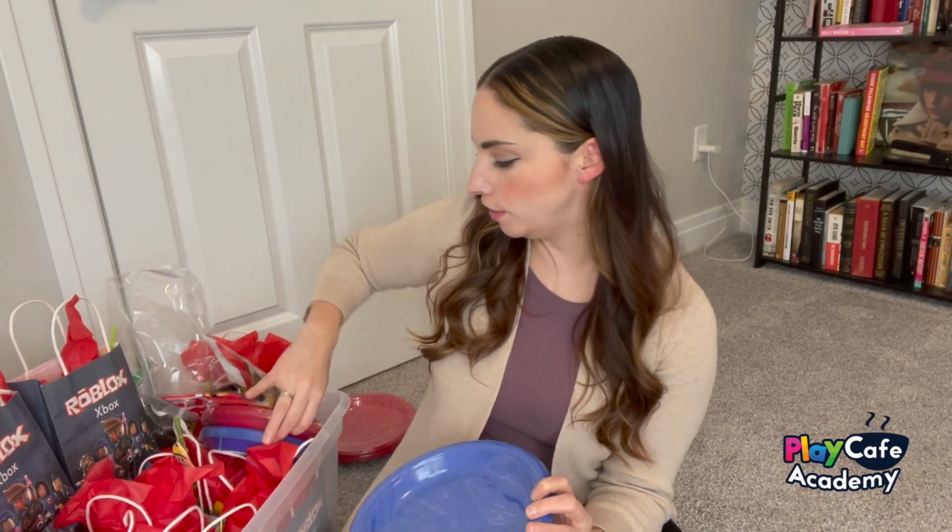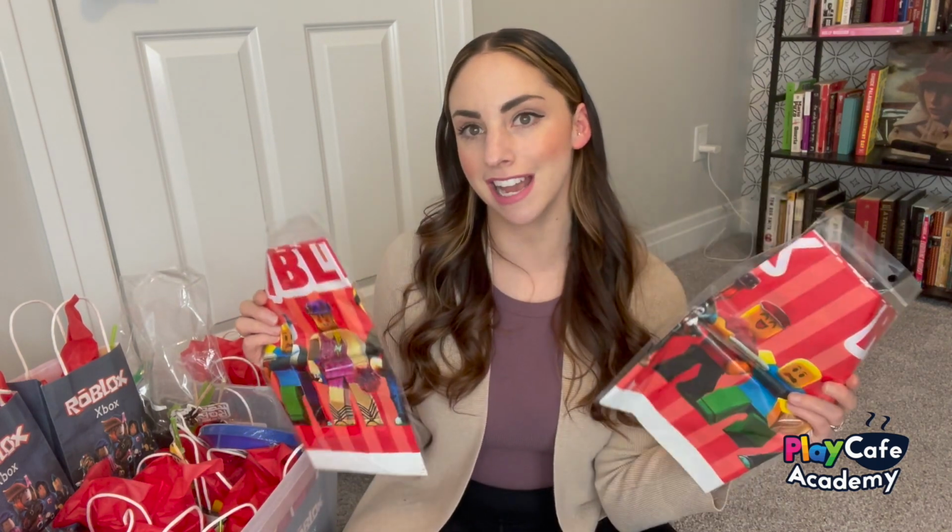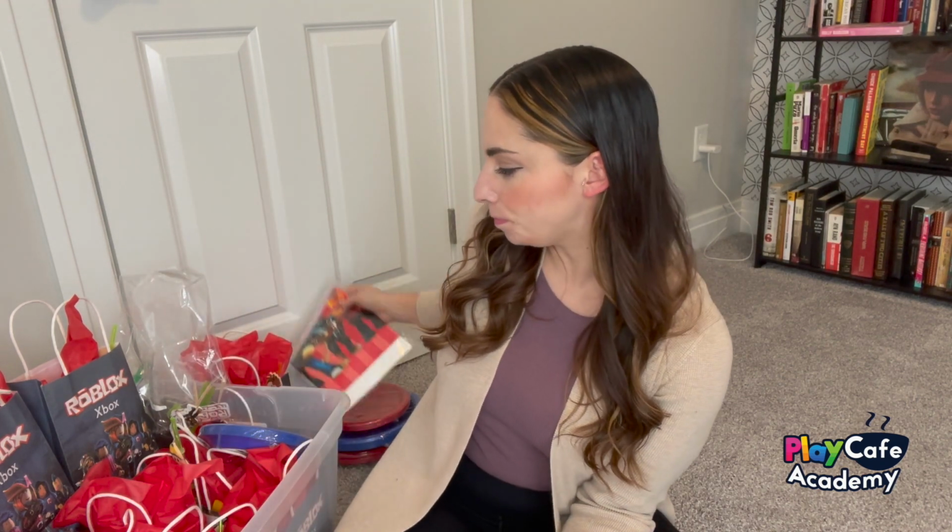So I have the 2 plates, 2 different colors. I usually put a red on top of the blue as a little place setting. I just got these at the grocery store. I have 2 table covers. Again, I asked how many table covers would be required for the venue, so they told me so that I didn't waste any money on that.